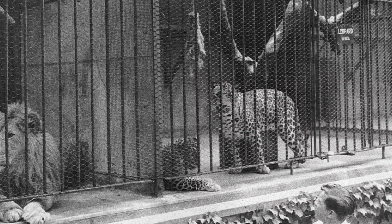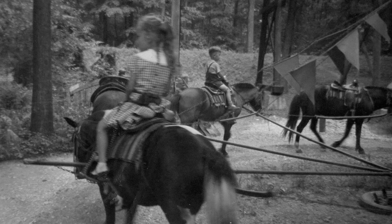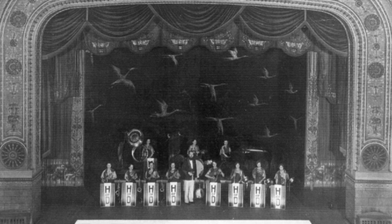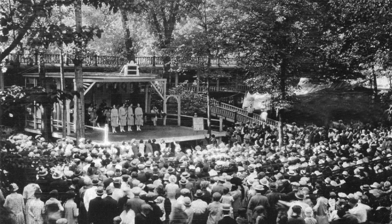They could see the zoo. They could ride little ponies. They could drive what they called midget race cars, which were like little Indy cars from 1930. They were a replica of the Indy car. They could watch the orchestras and the nightly shows and the daily shows.